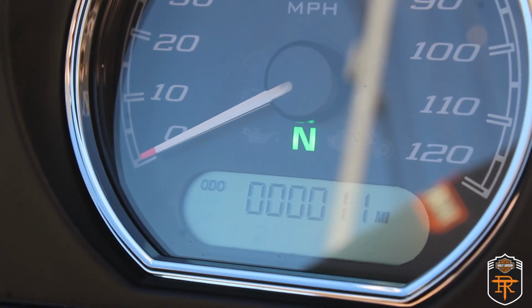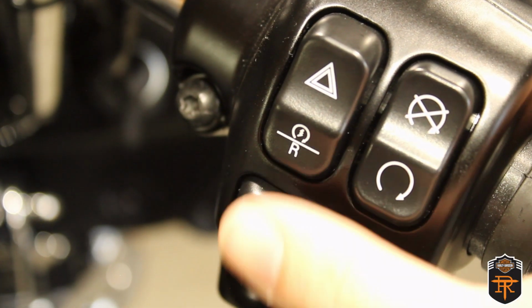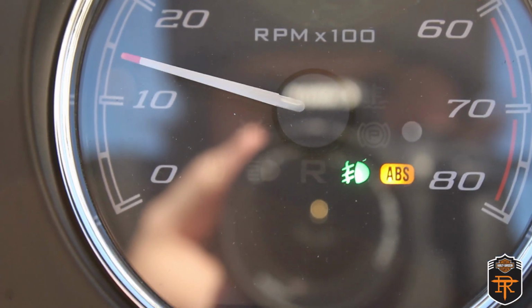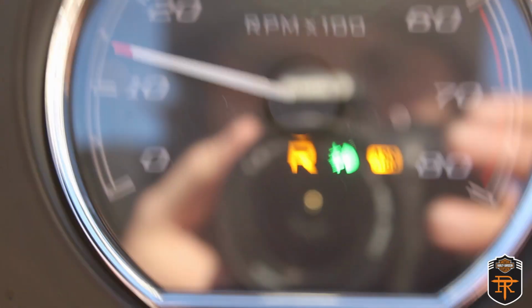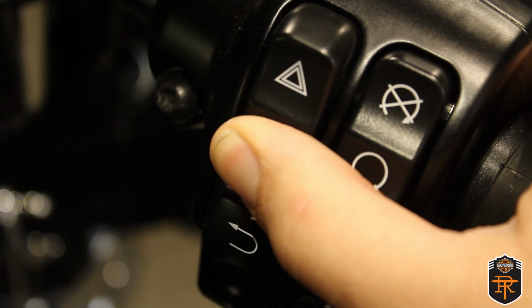Now, to operate the reverse on this bike, you want to make sure the parking brake is off and the bike is in neutral. You want to check your surroundings behind you, and then while the bike is running, you'll see the button on the right side of the handlebars that has the big R on it. You'll simply hold that till you see the R pop up on the tachometer, and that tells you that the reverse is on.